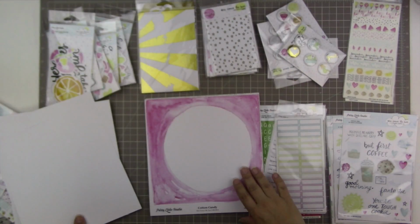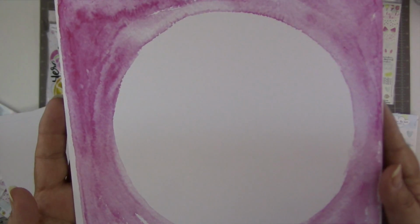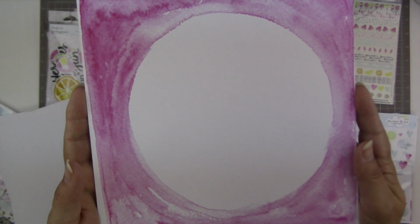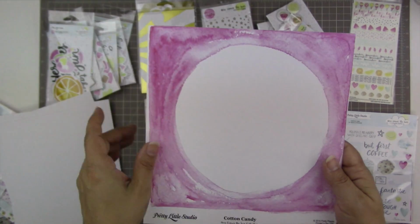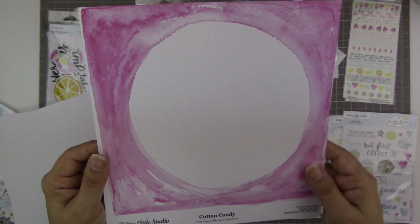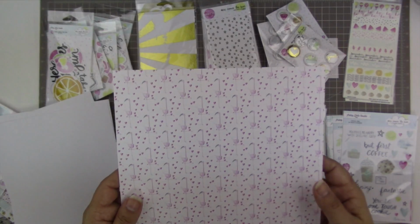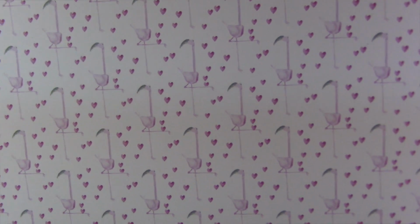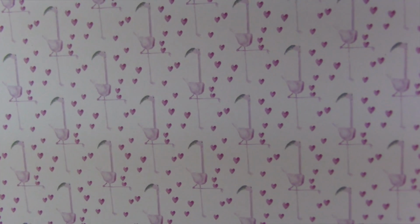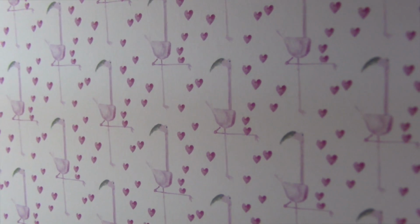I'm going to be very repetitive because I love this collection. There's only so many ways that you can say I love something. This one is called Cotton Candy, and I love that it gives you this nice frame here that you could do something really fun with. I'm having so many ideas, and this might be one of my favorite papers in the whole collection. These adorable, tall, skinny, I guess flamingos are always tall and skinny, but these are exceptionally skinny. Little flamingos are just so cute.